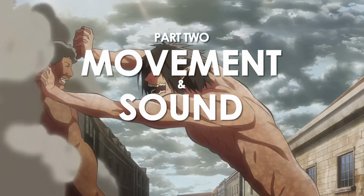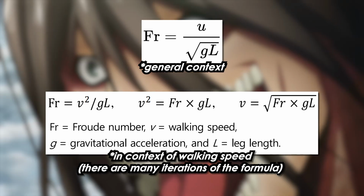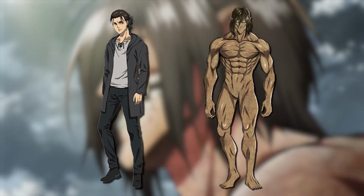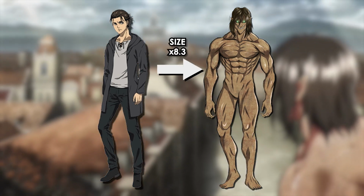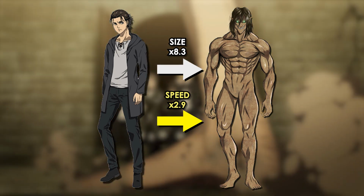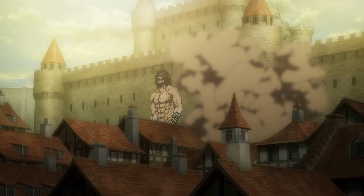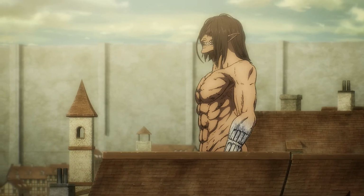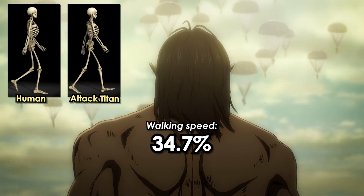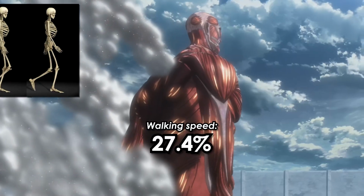Also, titans would be tremendously slow, well, relative to their size. Using something called the Froude number, which is a formula derived from the pendulum, we can estimate that a titan with the same body proportions as a normal human, but 8.3 times bigger, will have a walking speed that's only 2.9 times faster than a normal human. This means that although he covers more ground due to his longer legs, the Attack Titan would look like he's walking at 34.7% speed.